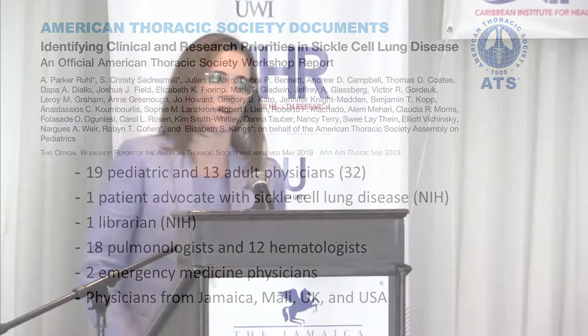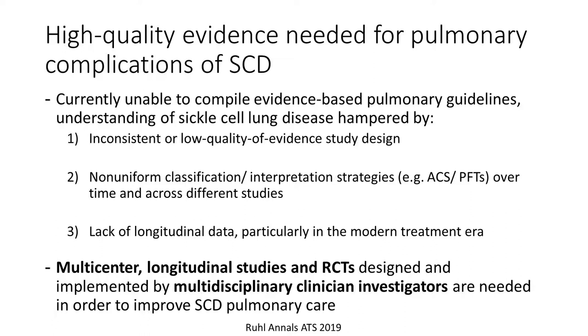And this afforded us to really get stakeholders at the table to identify what could be the clinical and research priorities. And the biggest challenge is that we don't have a lot of high-quality evidence, in particular for pulmonary complications. So as we address the idea of getting all these experts together, we just cannot approach writing guidelines. We really just need to set priorities for how we can move the field forward. Because currently there's inconsistent or low quality of evidence and study design available, and non-uniform classification of, for example, acute chest syndrome. I'll get into the limitations of the definition of acute chest. There are also inconsistent interpretation strategies for pulmonary function testing over time, so it makes it hard to compare studies. And then again, there's a lack of longitudinal data.